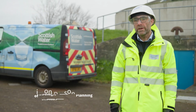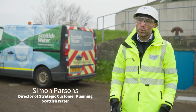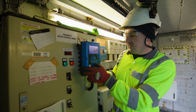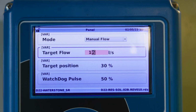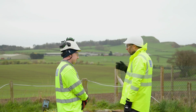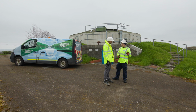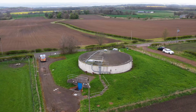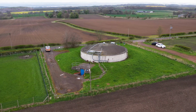Discoloration is one of the biggest customer complaints that we and other water companies will face. Being part of the PODS partnership has reduced the number of customer complaints by over 35%. We've cleaned over 1,000 kilometres of our big trunk mains using the PODS approach, and this has saved us significant amounts of money.